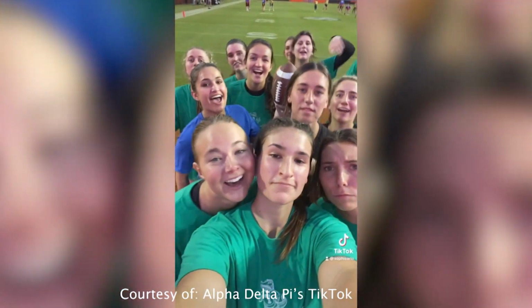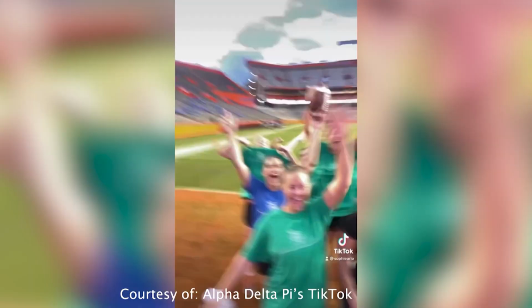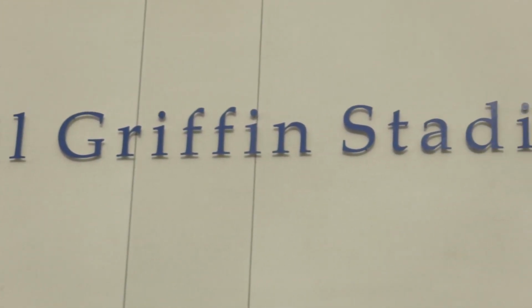So ADPi will compete in their first game of the season on Wednesday, October 11th against Alpha Omicron Pi at 7 p.m. This matchup marks the beginning of ADPi's launch to a 6th championship.